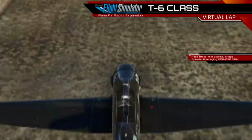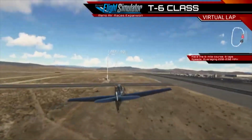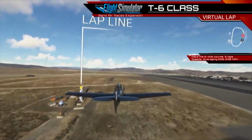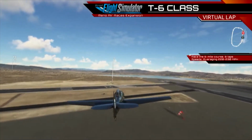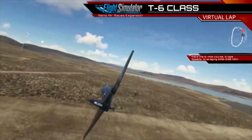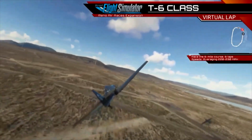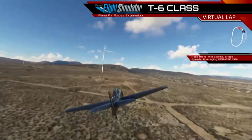And look at this. This is our Microsoft Flight Simulator virtual lap. What a great view from the third-person view. There he is coming by the home pylon. And again, this is such an evenly matched class, Tommy. There is competitor pilot airmanship is what it's all about.